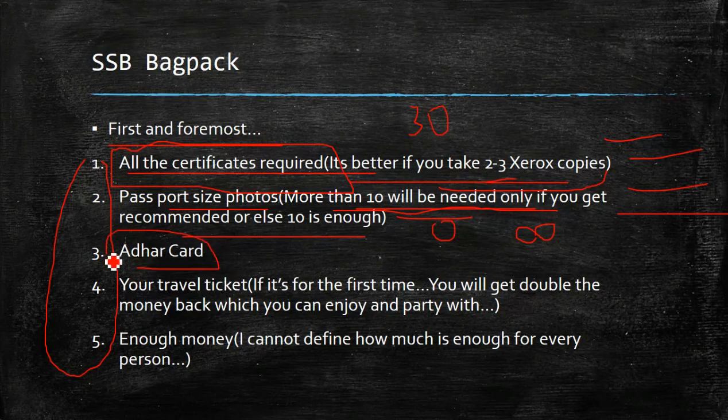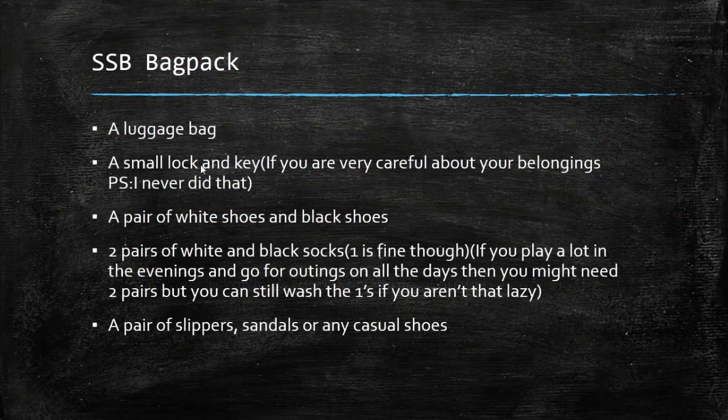It's the most important thing. You need it anywhere. Your travel ticket, if it's for the first time, you will get the money back. I mean to say, they'll give you your to and fro journey money back if you have traveled by train. I think if you have traveled by bus also, and they gave money during Air Force SSB. They gave money if you travel by flight also, I think economy class, and enough money. I cannot decide how much money is enough for you.